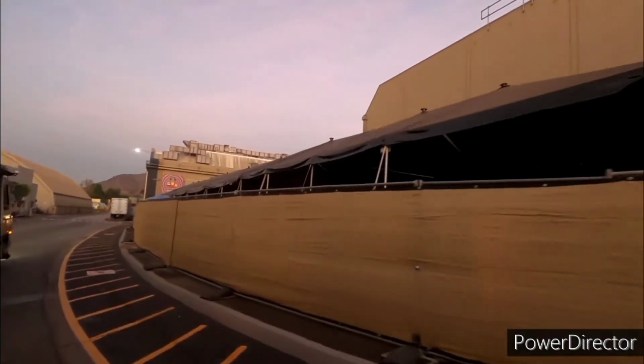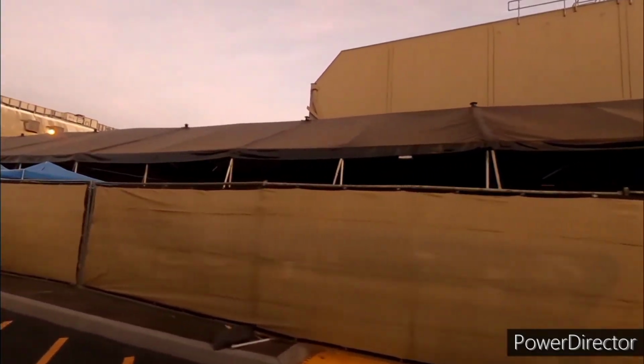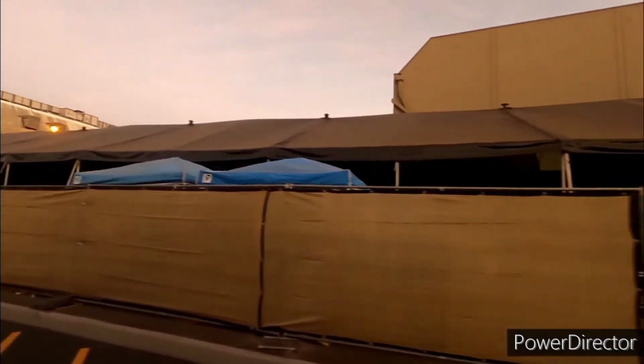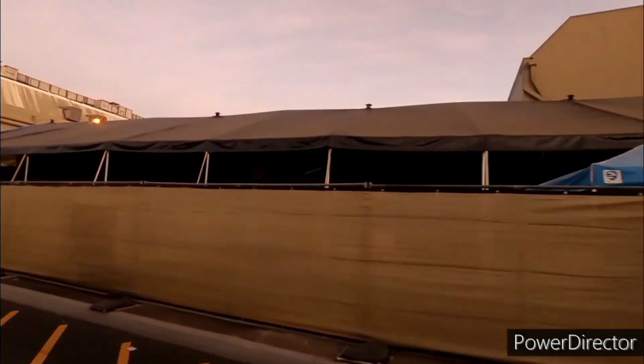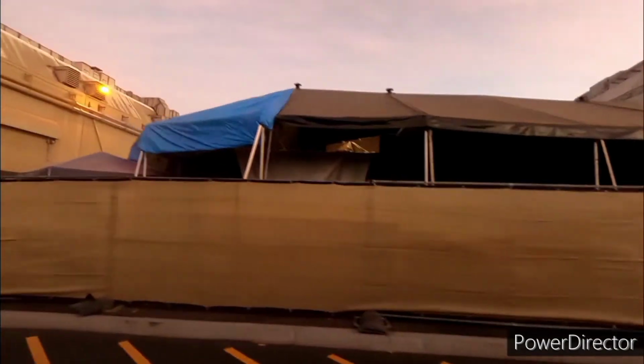The lights are on the town. On your right, you'll see some construction going on for Halloween Horror Nights. All right, we got some fans. Come back starting the day after Labor Day. You can get the bejeebus scared out of you. This is rumored to be killed.